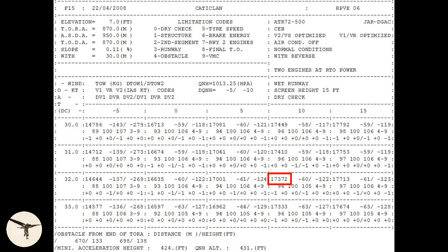That gave us 17,372 kilograms, minus 60 for the QNH correction, total 17,312 kilograms takeoff weight.